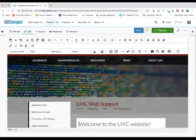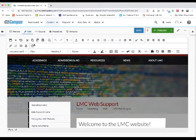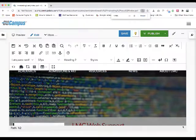if I want to click on this main content and click edit. And here I think is the biggest difference is the ribbon at the top. We still have all the same icons we did before. But what you might notice depending on your screen is something a little bit more like this.